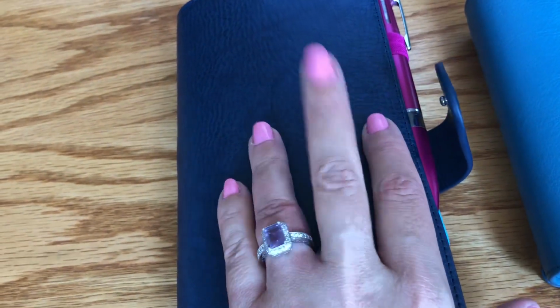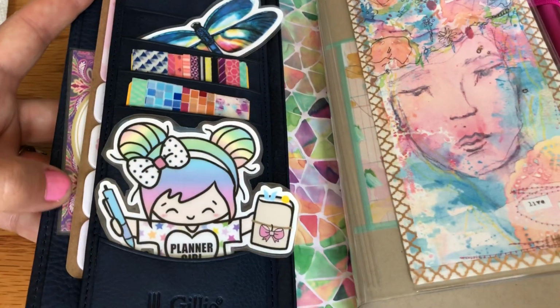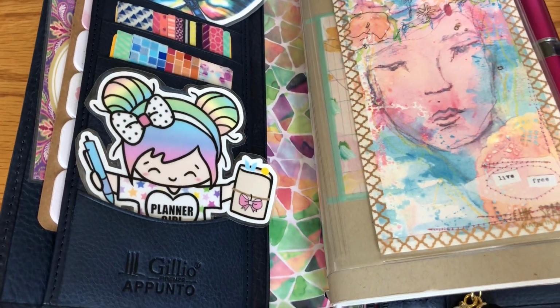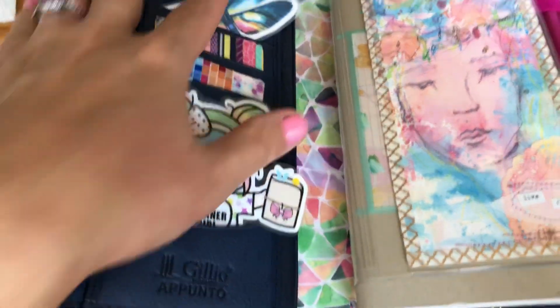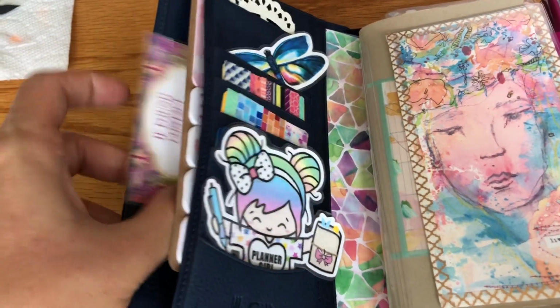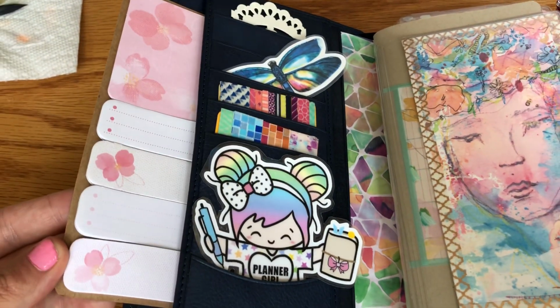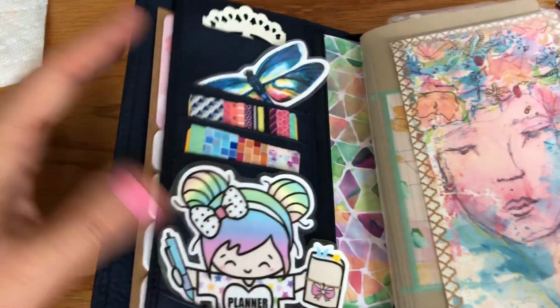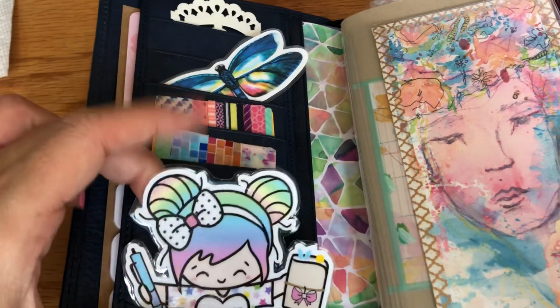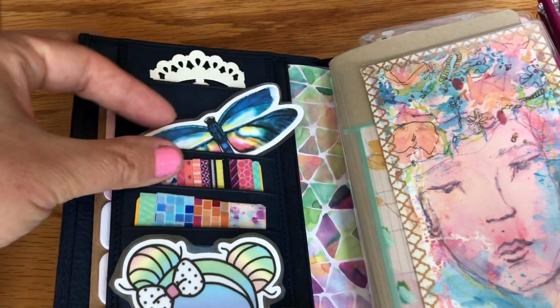So let's just get right into it, because I've already ranted for 3 minutes. It's very similar, and it has the same popper. I basically did the same setup, using the same things I had in my other one. On this side I have my if-found card, my little Post-it notes, my washi cards, and my cute little planner girl, and this one here was made by my daughter.